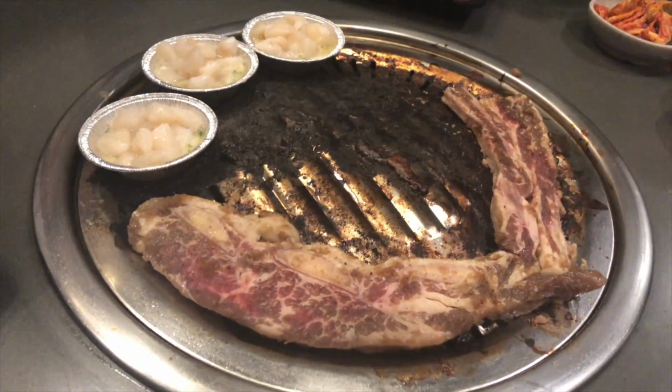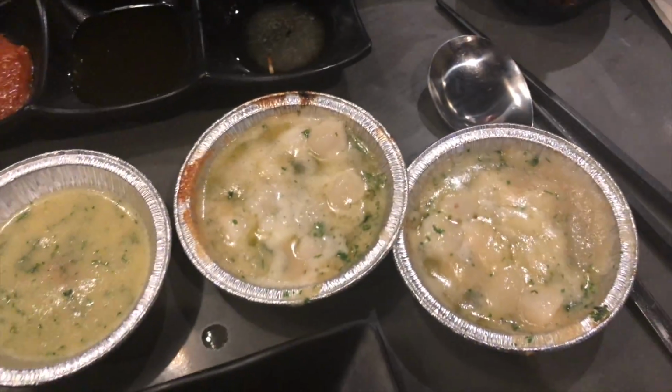More scallops and beef short ribs. I'm finishing up the steak and more scallops. Abby still got her beef bulgogi.